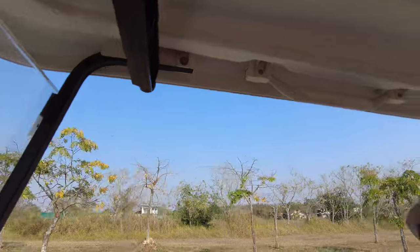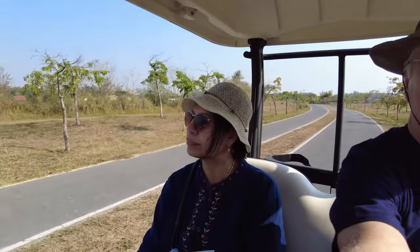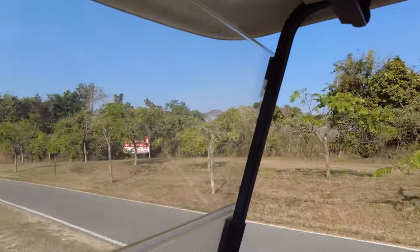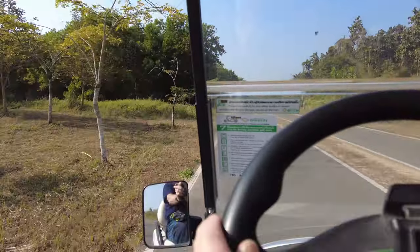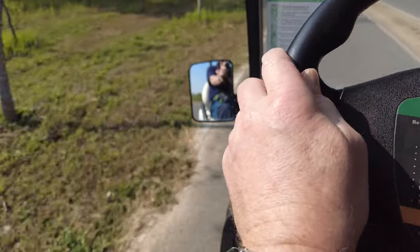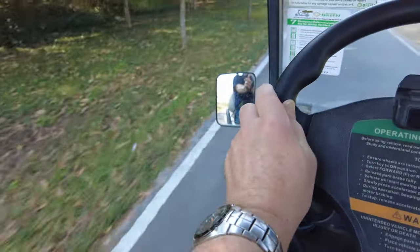If the tram is booked out or you prefer the exercise, there are also rental bicycles, as well as electrical golf cars available. Many of the roads and paths at Singha Park are reserved for trams, electrical golf cars and bicycles. So there are only two ways to get full access to the park.